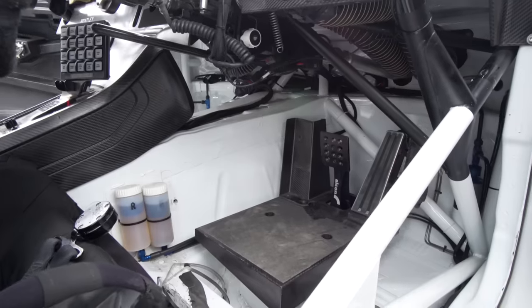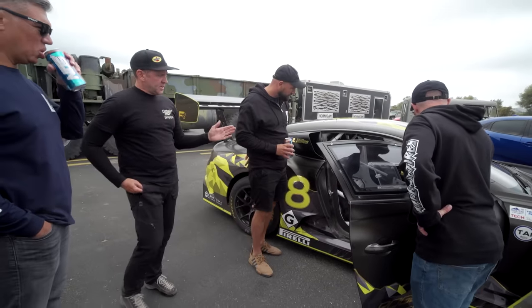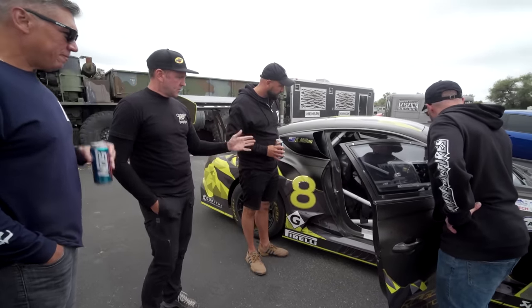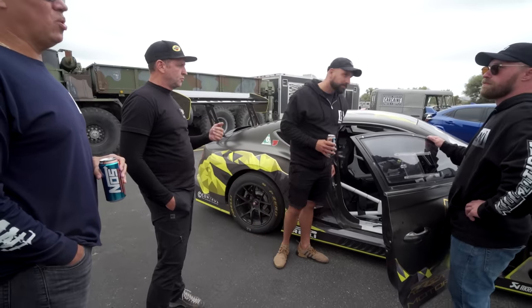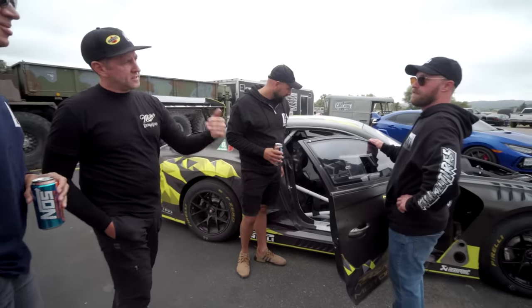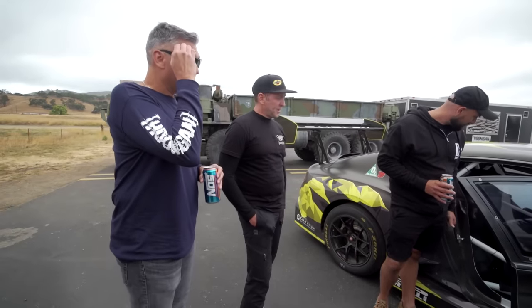The pedal box assembly is actually on a slider. There's a carbon rod down the side. So to keep your CG low and centered right where you want it, when you do a driver change, you pull the pedal box assembly to the driver rather than sliding the seat forward. That's how much a driver can affect it. You'll be able to drive this no problem.